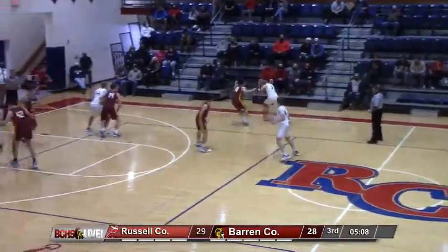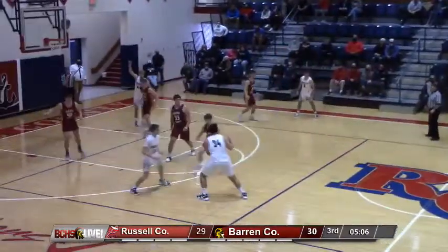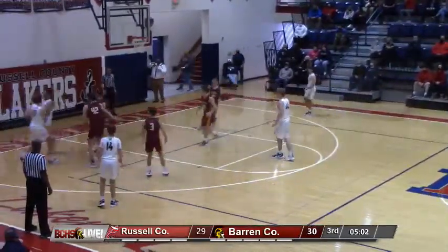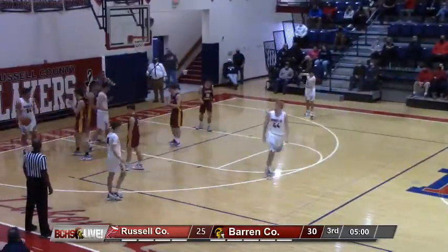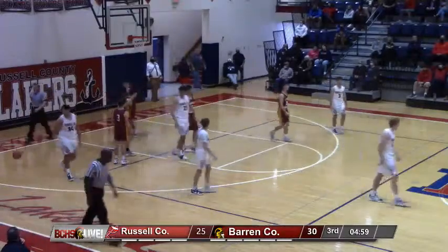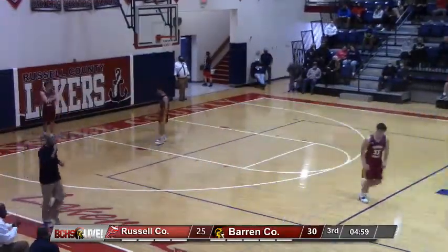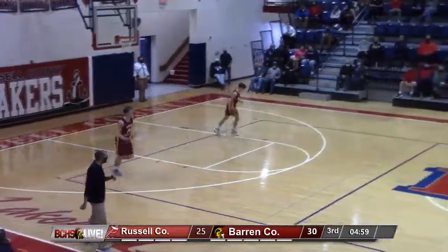As Anderson has it deep on the right side for Russell County, guarded by Pointer. Pass almost tipped away. Grayson driving strong against Murphy. He walked. Not sure if they were going to call a whistle on that one, but he did. And so Barren County will get the ball. 5:02 to play here in the third.